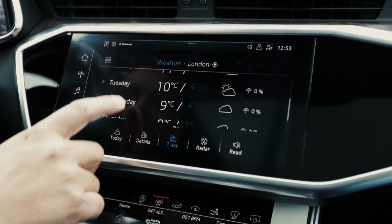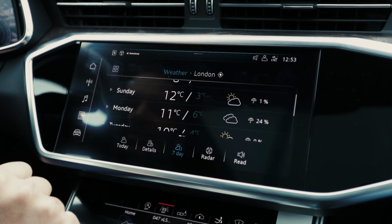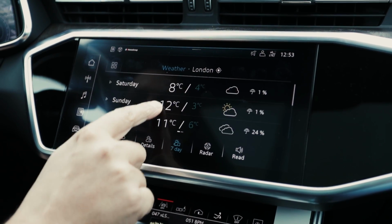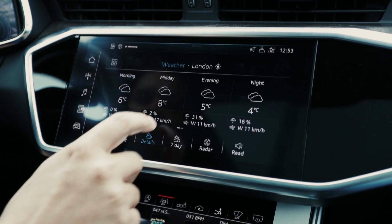That is awesome. No rain. 24% on Monday. I don't know how they got 20. Oh, 1%. Oh, exciting. 1% Saturday. Details.